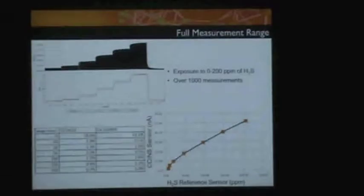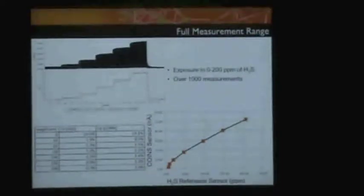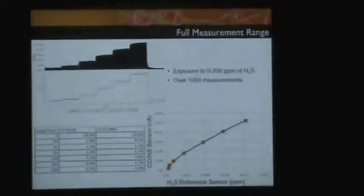Here's a plot of more of that heat pulsing data, and this is the concentration of hydrogen sulfide gas that you're delivering to it. As you increase the hydrogen sulfide concentration, the response of the sensor increases, and when you bring the concentration back down to zero, our sensor matches that reference sensor almost exactly. If you look at the average response versus concentration, you get a good response curve here. So we're able to differentiate between, say, 200 ppm and 50 ppm.